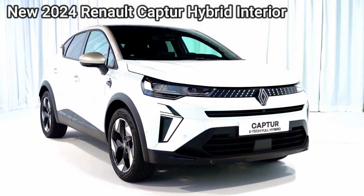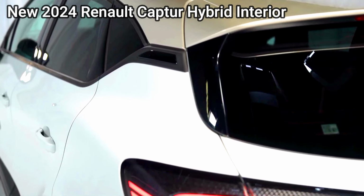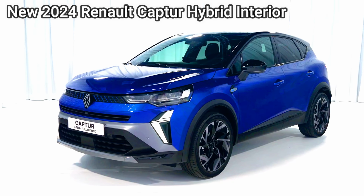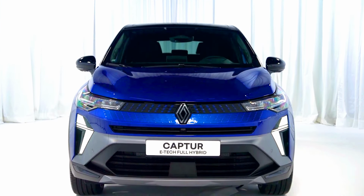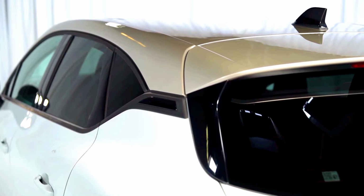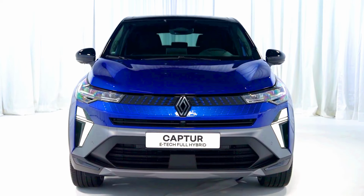Here are some additional factors to consider. Availability: the Renault Captur is not sold in the United States, so availability may be a factor depending on your location. Driving dynamics: the Ford Puma is generally considered to be the more fun-to-drive car. Brand reputation: Ford is a more established brand than Renault, so you may be more confident in its long-term reliability.